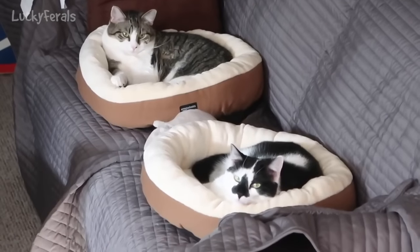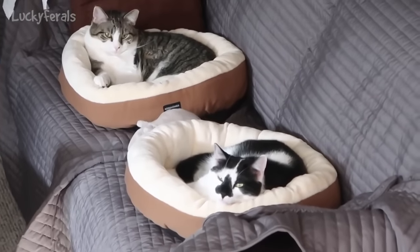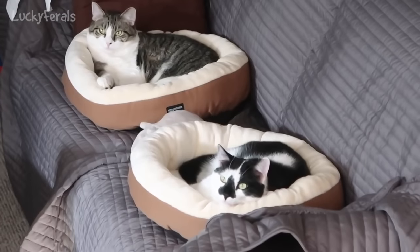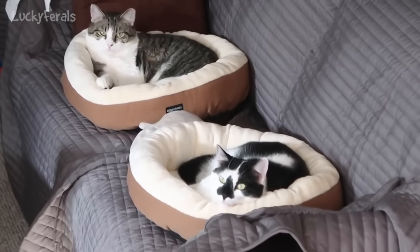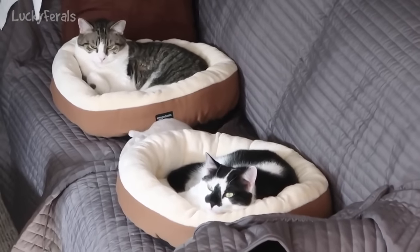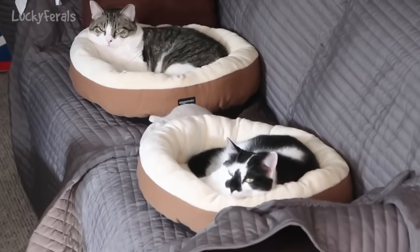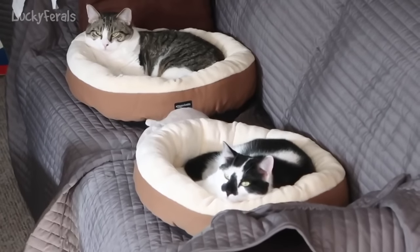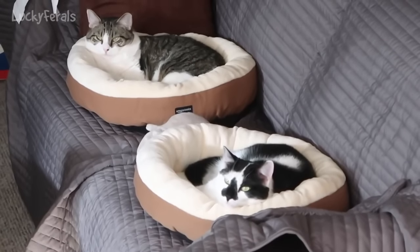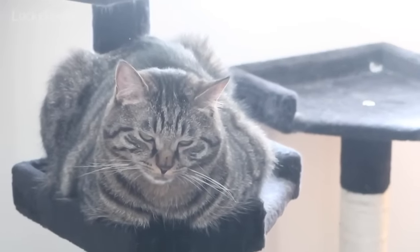I just came downstairs to fix the feeding mat. Look what I see. Yesterday I put both of those cat beds on the couch just because I thought they'd like it better up there, because usually they lay on the couch. And look what they're doing. They're laying in them. So the question is, where's Simba? There he is. He's laying on the cat tower.